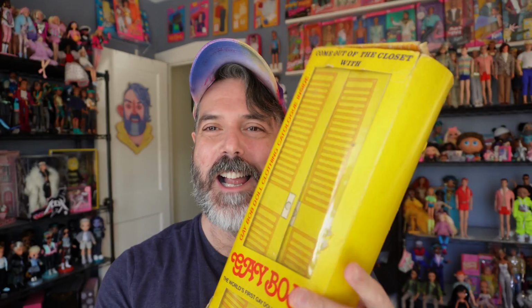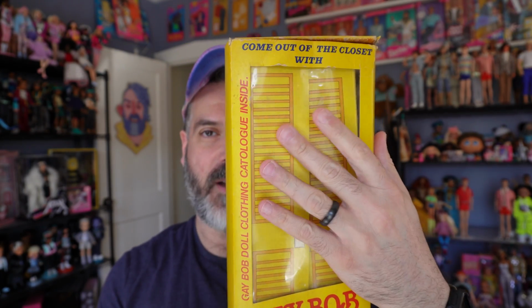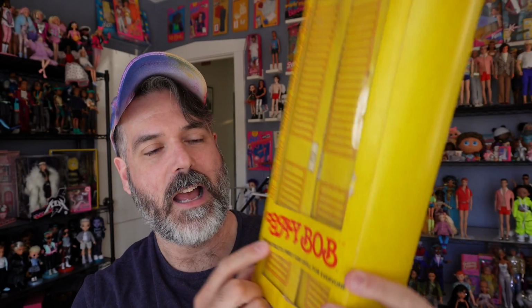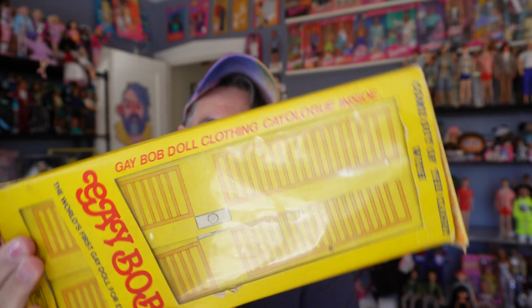Okay. So here is the box. So this is meant to be the closet. There's a piece of cellophane between the box and the thing, and I think it slides out. So this part slides out. On the front of the box, it says, "Come out of the closet with," and then Gay Bob, the world's first gay doll for everyone. And there's a Gay Bob doll clothing catalog inside, which I don't think there is in this one, unfortunately, but that's okay. And yeah, this doll is rated PG.